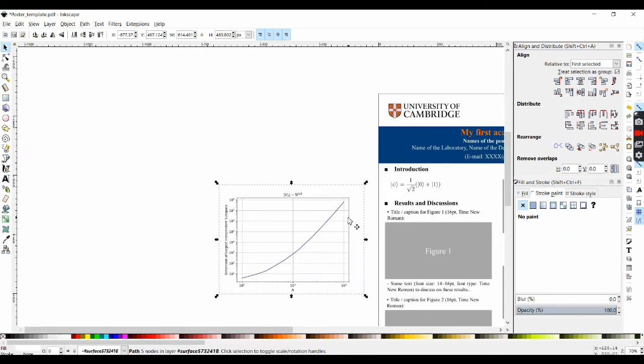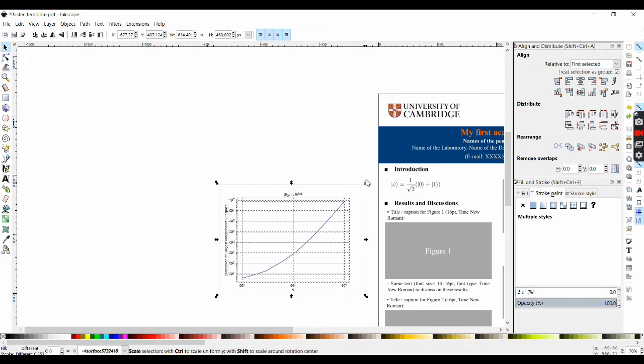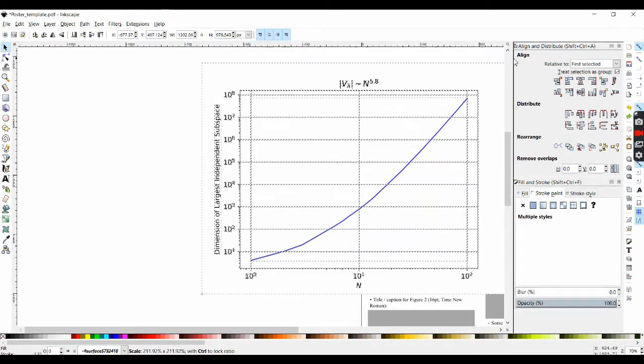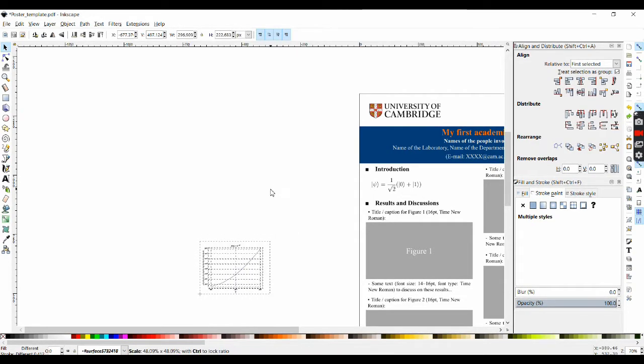So, and I can convince you once again that it rescales nicely under this dragging. Sorry, this was the background, so. Okay. As I keep enlarging it, it stays nice and sharp, and there are no artifacts, no pixels appearing. So let me now shrink it such that it fits the poster. Okay, that should be fine.